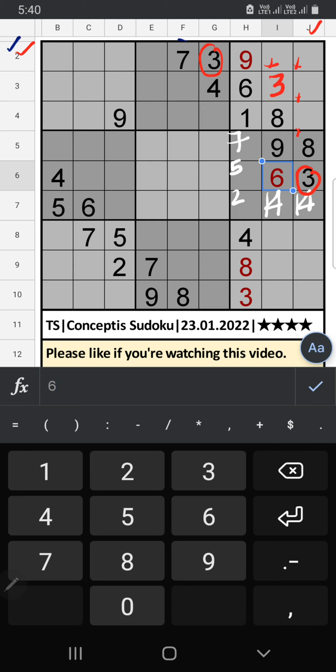Second row we have 7. So 7 can't come in these cells. It will come in any one of the cells. We will confirm later. 8th row and 9th row we have 7. So 7 can't come in these cells. Column J also we have 7. So 7 can't come in this cell. Then 7 is confirmed here.